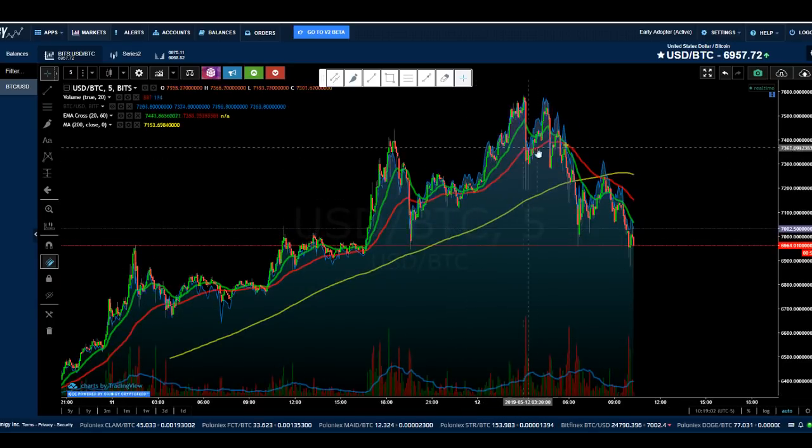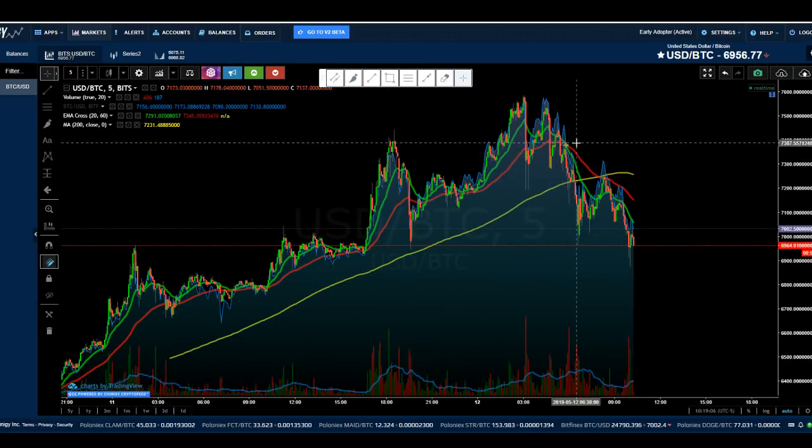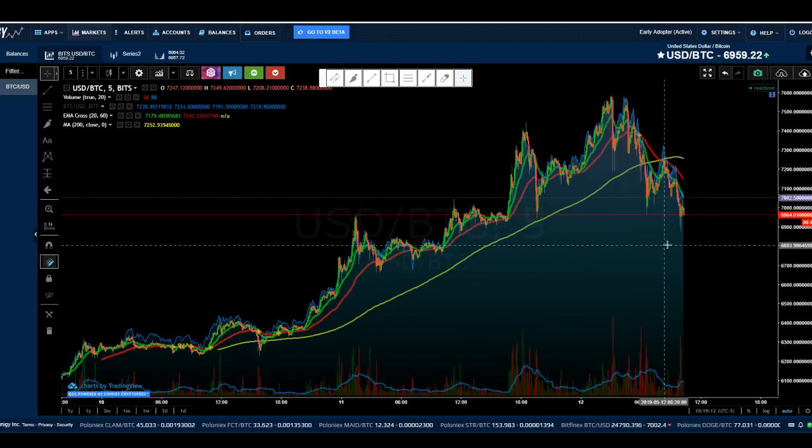And there she goes. More downside. So I just love seeing the indicators, the chart formations, everything all lining up. You take the formation, you take the trade because of the formation, and away it goes.